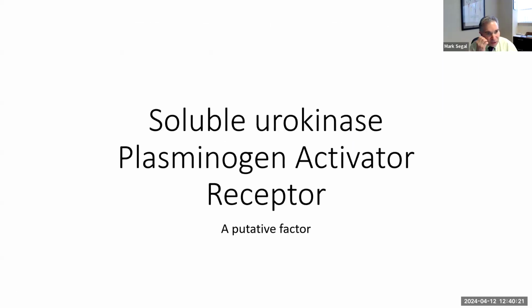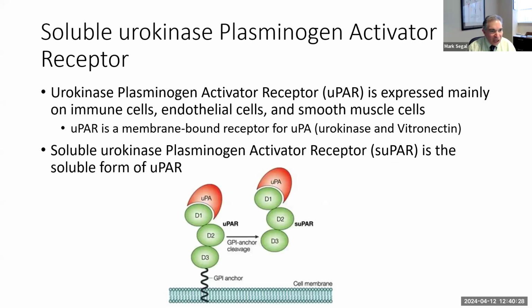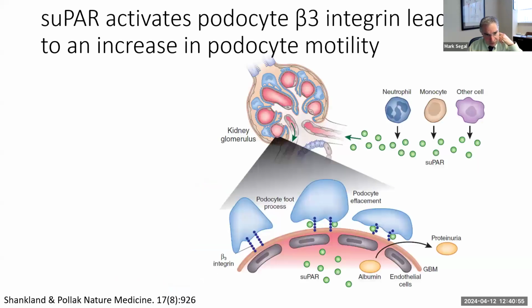The next putative factor is soluble urokinase plasminogen activator receptor. Urokinase plasminogen activator receptor is expressed mainly on immune cells, endothelial cells, and smooth muscle cells, and it's membrane bound through a GPI anchor, and it's a receptor for urokinase and vitronectin. If you cleave off the GPI anchor, you get the soluble form, suPAR. If you take podocytes and treat them with suPAR, you can activate podocyte beta-3 integrin, leading to an increase in podocyte motility.